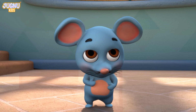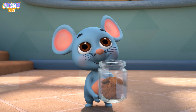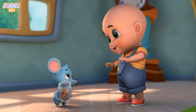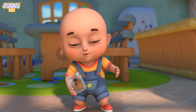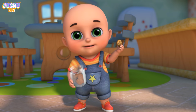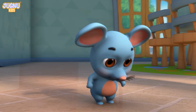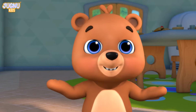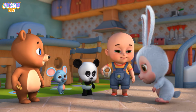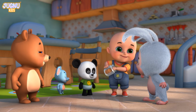The yummy, yummy cookie from the cookie jar. Are you hungry? Uh-huh. Let's share. Okay. Who wants some cookie? Here you go. Thank you. I want some cookie. Thank you.